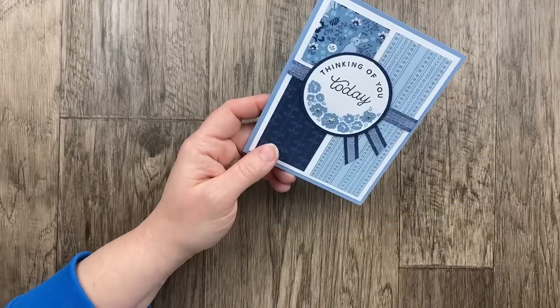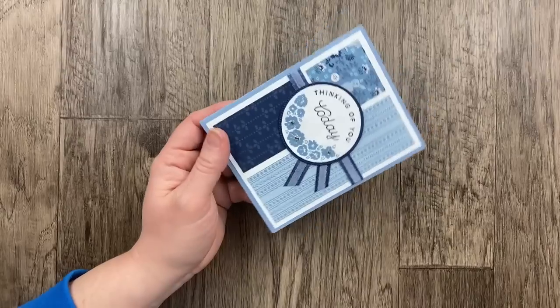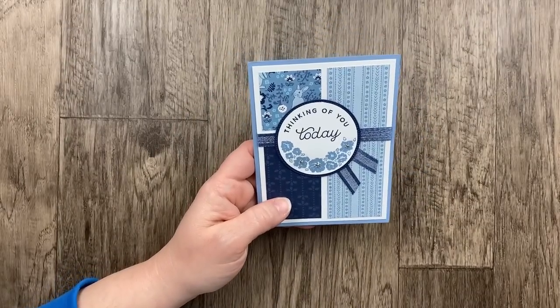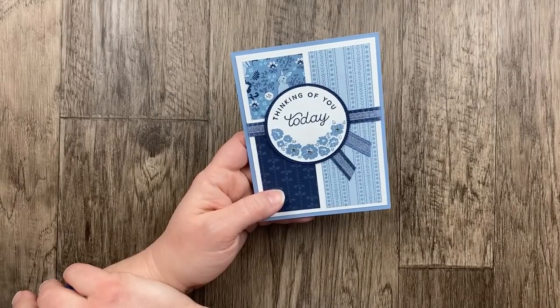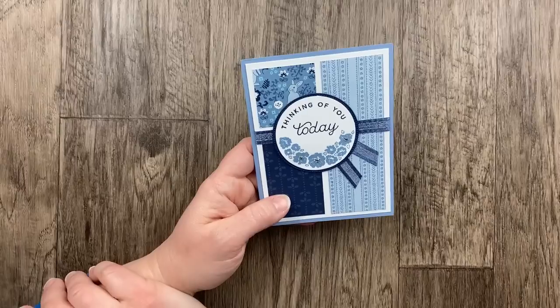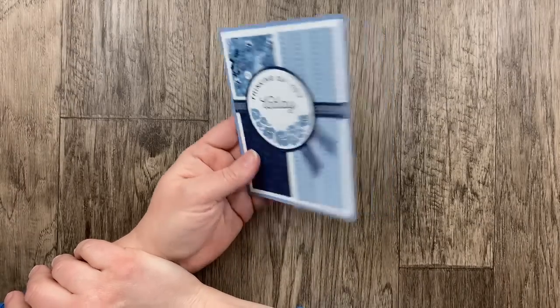I know you have to wait a whole year. It feels like forever, but that's how far in advance they work on stamp sets and catalogs. I designed it. I worked with a designer over the summer, so like a whole 18 months early. And yeah, it feels like forever.